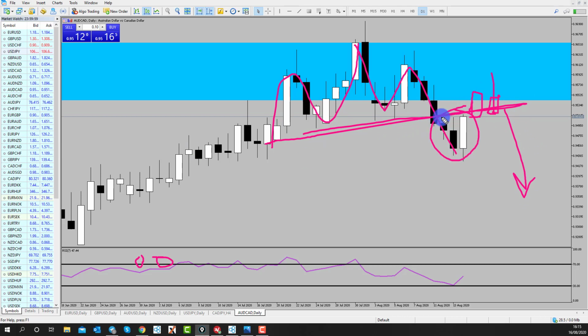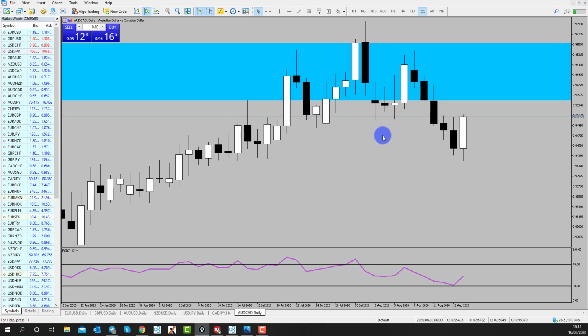Because right now I don't want to be a seller because of that really nice bullish candlestick. It's not in our favor. I want to see price match our bias where we have a nice daily bearish close, and then we continue to trade that to the downside. Okay, so I'm waiting for that here on Aussie CAD as well.